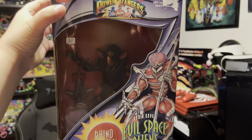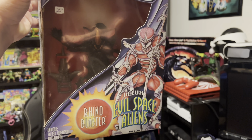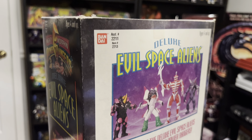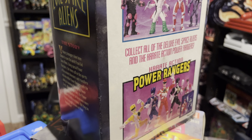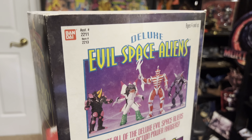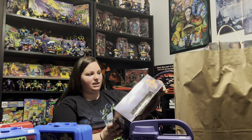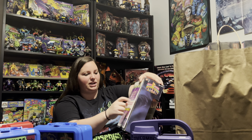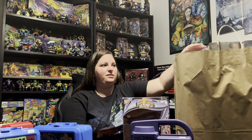So it says, collect all the Deluxe Evil Space Aliens and the Karate Action Power Rangers. So this is really cool. We have this Rhino Blaster character, and I just love this because on these boxes here, it tells you the story of these evil space aliens, and then it tells you all of the different characters that you could collect, the different toy lines as well, as they were very good at promoting other toy lines.